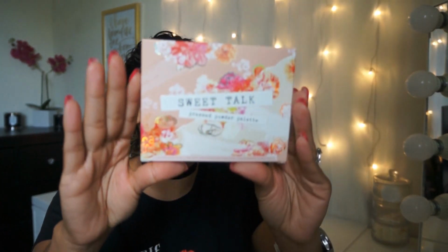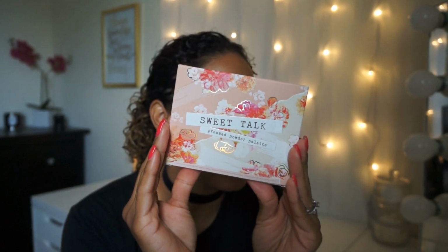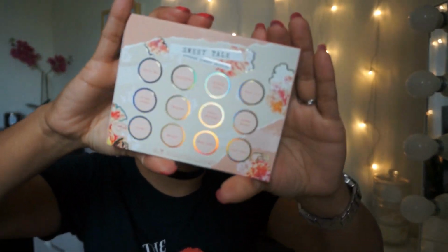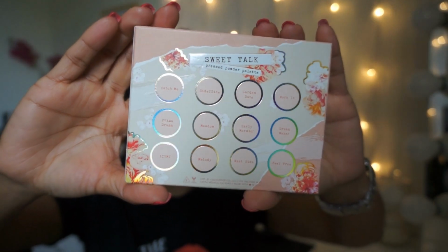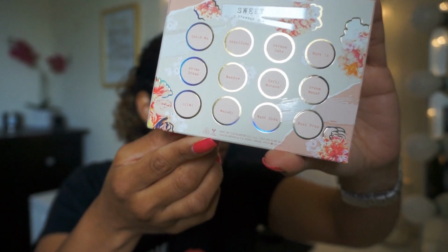First off, I already primed and set my eyes because we are going to be doing a little makeup look today. And the first product that I did purchase is the Sweet Talk Pressed Powder Palette. This is absolutely stunning. I have seen some looks on this, and on the back of it, it has all of the names. I love when the palettes do this, and of course they're cruelty free.